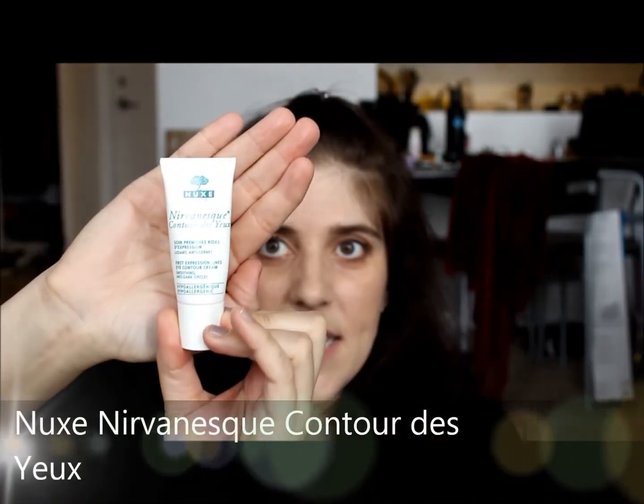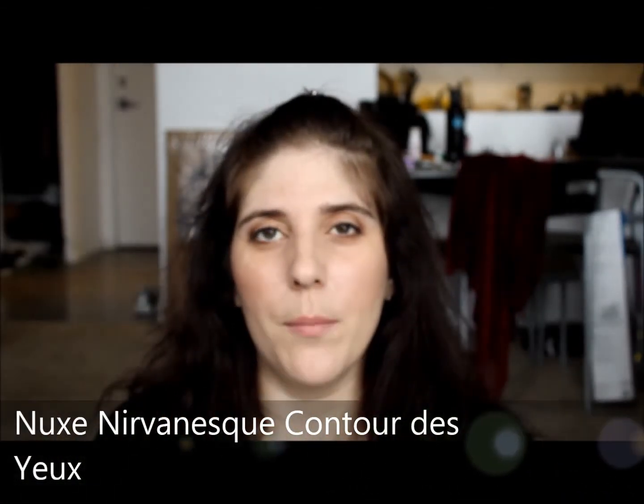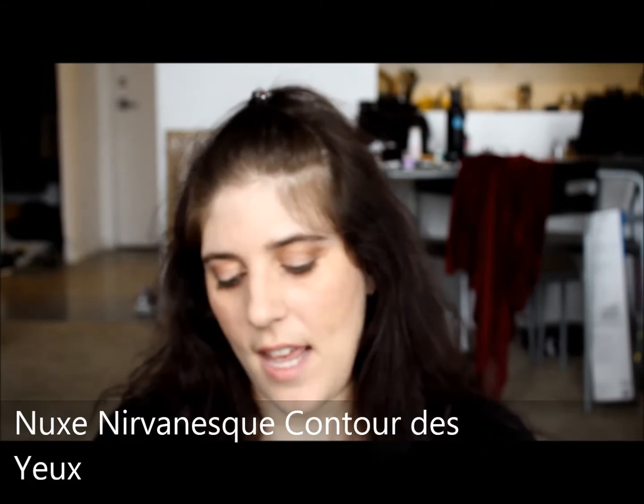I also like to use the Nuxe Nirvanesque Contour des Yeux, and this is a nice little light eye cream that if I find that the serum isn't sufficient, I'll put this on, and it helps really hydrate and kind of take away those fine lines and plump up that eye area, because I don't want to use anything that's too heavy in that area.